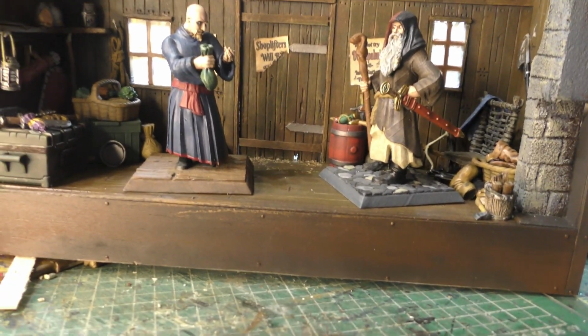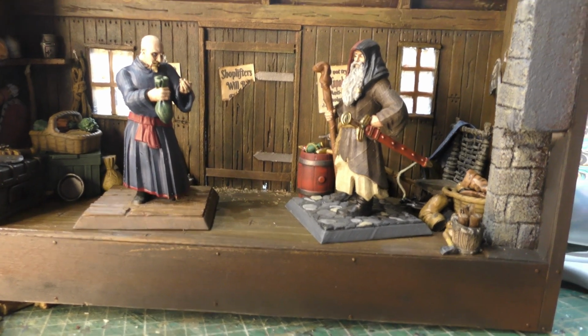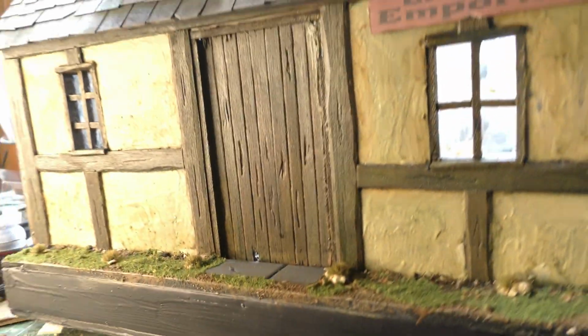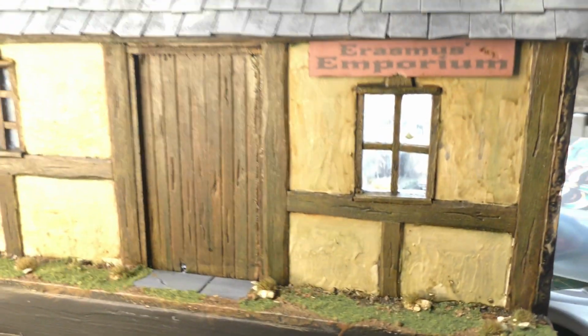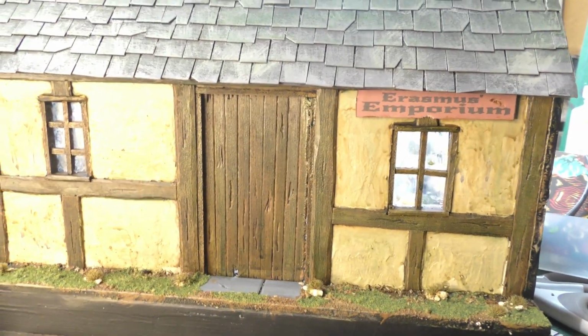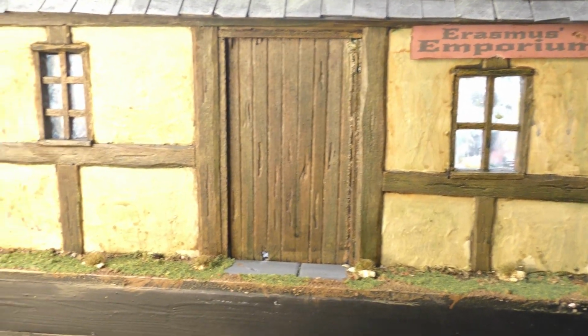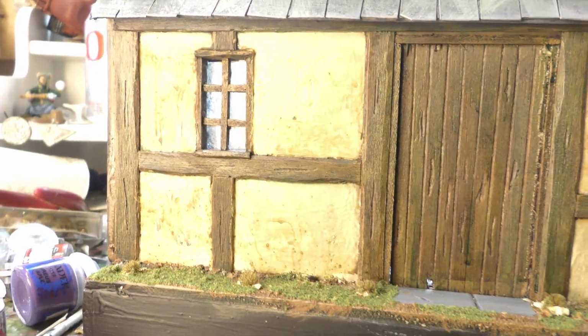As for finishing it, I'm mainly going with just this wooden look on the outside. The ends need a new coat of black paint just to neaten them up, and then round the front, here we are. Like I said, I need a shop window, a door handle really, something on the door, but the tiles work really nicely and the shop sign's good, and the weathering is dreary and horrible on the outside of the building.